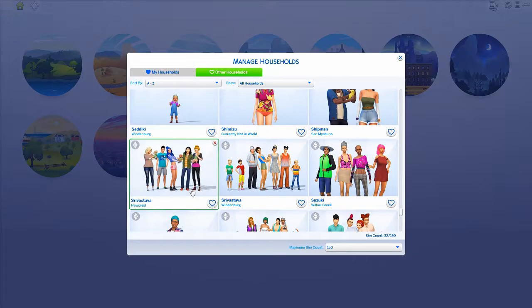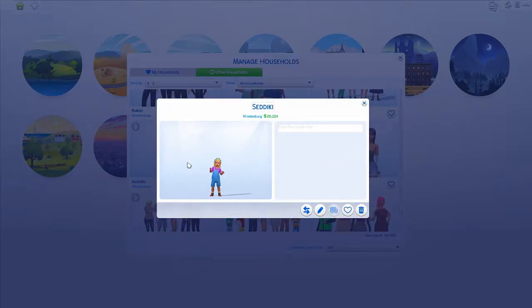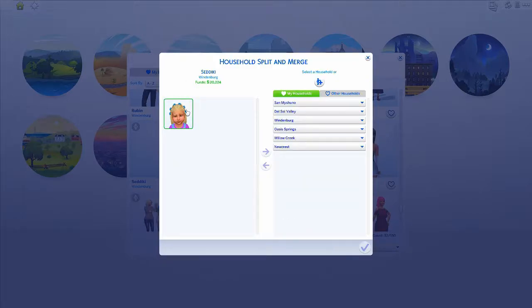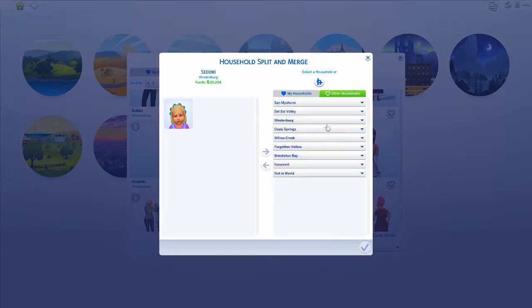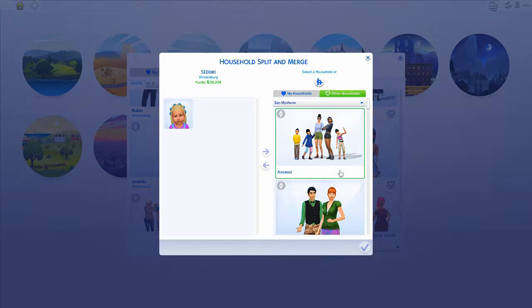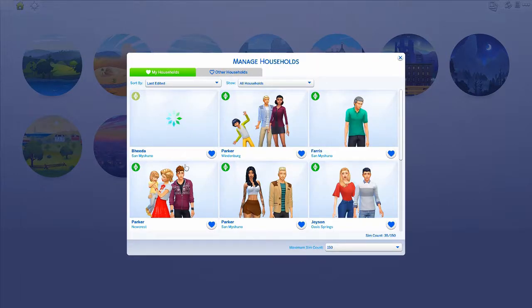What is this? Why is there a toddler living by themselves? It actually has the same last name as Ellis's baby mama. I wonder if this is related to her. I need to put this thing in a home. I think I'll just put her in a random home. Someone's gonna adopt her. Other households. Let me see. How about this couple adopts her? There we go. I just can't leave her living by herself. She must have had elder parents and they passed away or something.